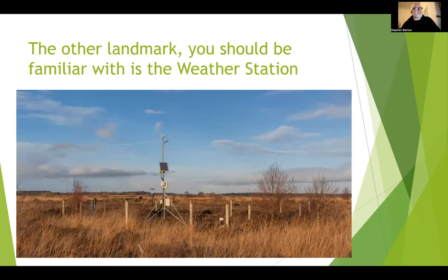This is just another common landmark you'll see. If there's a shrike there, they'll say it's out by the weather station, or it's north of the weather station. It's in the middle of the moss. It's a Met Office climate monitoring station. You can just see in the background there's some baskets. That's a strategic starfish site from World War II. And there's a bench there, so it's a handy place to sit. It's probably one of the best places for watching raptors.